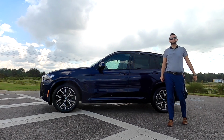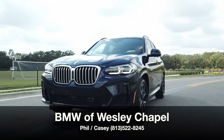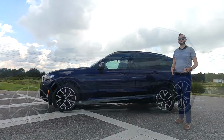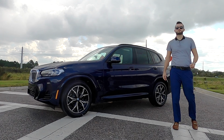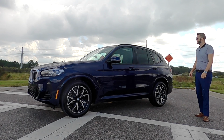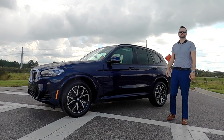The 2023 BMW X3 sDrive 30i Tanzanite Blue Metallic. We're going to be going over what's new, why this is going to slot in for great performance going against rivals like your Audi Q5, your Volvo XC60, Genesis GV70. Which one's going to be better in towing, interior space, cargo, and the drive?